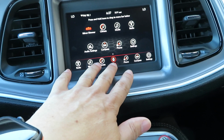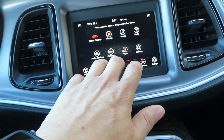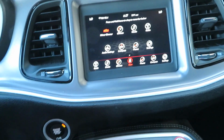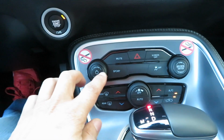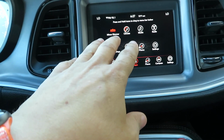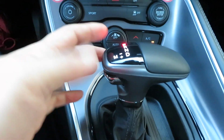In fact, I've talked about this before. The Uconnect system from Dodge, or literally from FCA, you see it on Jeep products, you see it in Dodge, you see it in Ram products. It's one of the best ones out there in terms of ease of use, functionality, etc. You've also got your analog controls for your media and for temperature. So you can use the digital version, or you can use the analog if you need to get to it very quickly.